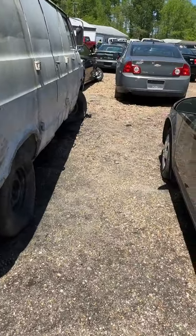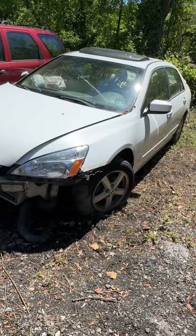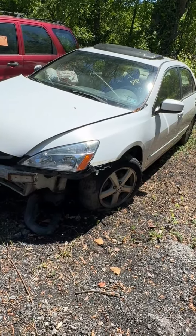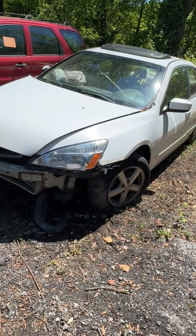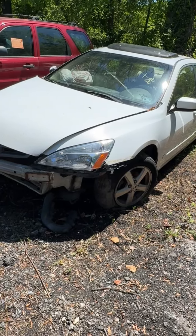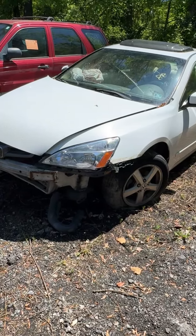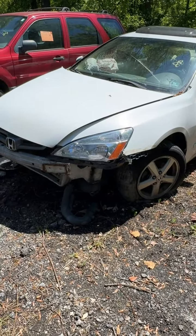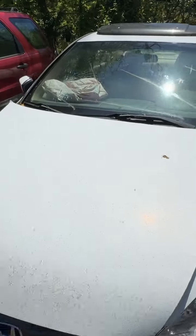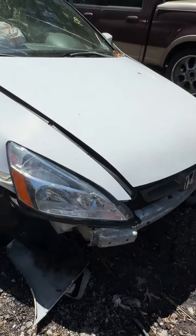All right, lot number 88, and this is going to be a 2003 Honda. Yeah, let me find it. Okay, we found the lot number 88, 2003 Honda Accord. No key on the Accord. I'm sorry, it does have a key, but it won't start. Can't get the hood to open up on it. Does have a key, and like I said, can't get inside to be able to try to jump it to start it. Airbag deployed on it, front end damage as you can see.